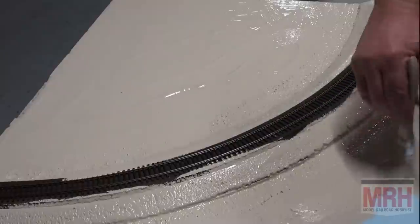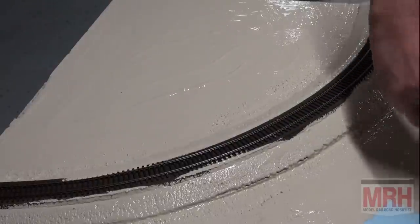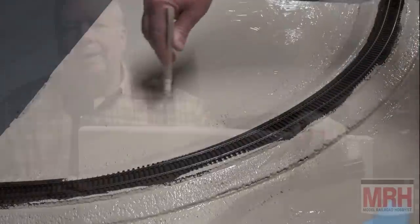Okay, so it's been another day. I've given time for my ground cover color to dry. So everything's ready to move on to the next step, which is applying the ballast. And I always apply ballast before I do scenery in my grass because I use static grass. And I found out that if I do the static grass before I do my ballast, the ballast gets in the grass.